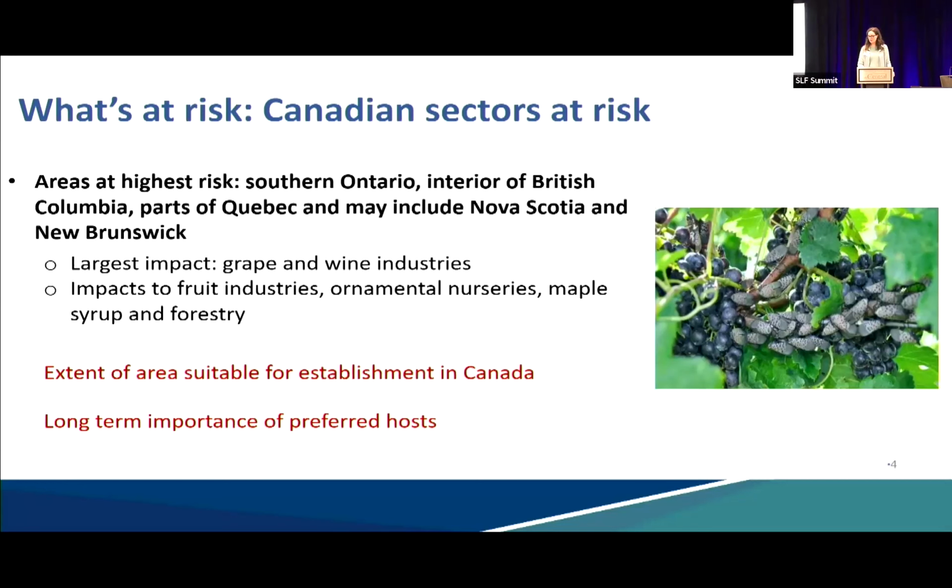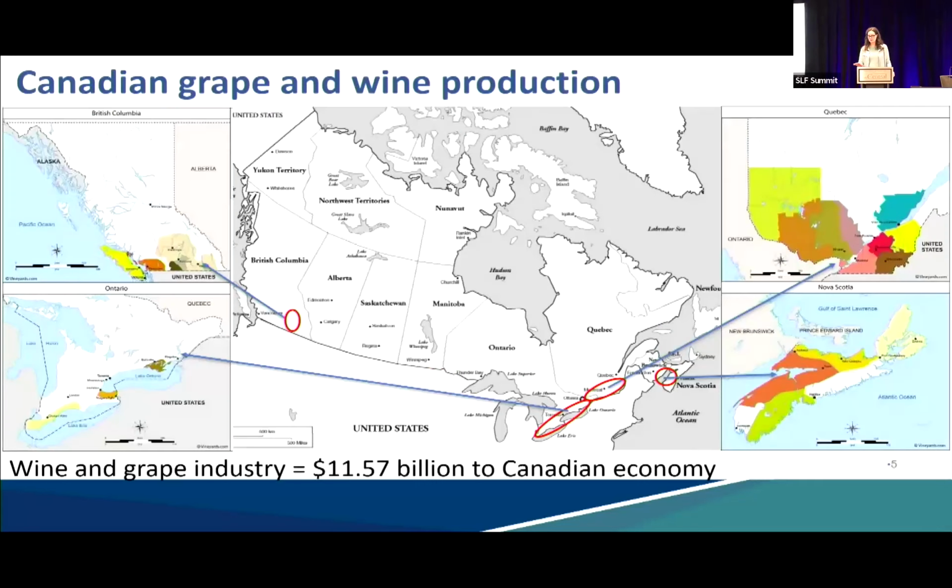Here we have a map. Some of you might not recognize it because usually your maps at the top just go into the white void, I've noticed, but this is Canada, in fact, on the map. And while there are grapes grown elsewhere in Canada, the four regions that are circled there are our most important grape producing areas: the interior of BC, Southern Ontario, Quebec, and New Brunswick and Nova Scotia.